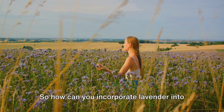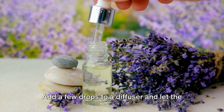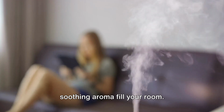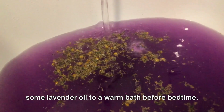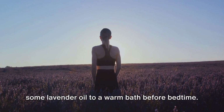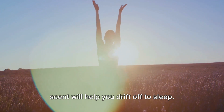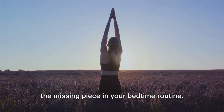So how can you incorporate lavender into your nightly routine? One way is through lavender oil. Add a few drops to a diffuser and let the soothing aroma fill your room. Or, for a truly relaxing experience, add some lavender oil to a warm bath before bedtime. The warmth combined with the calming scent will help you drift off to sleep. The soothing scent of lavender might be the missing piece in your bedtime routine.